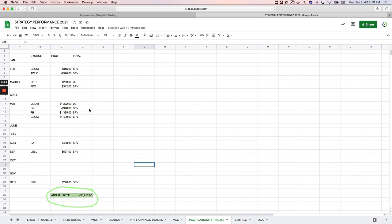So we'll still be trading post-earnings trades, as post-earnings short put verticals, post-earnings long calls in some cases, but we're going to be a little bit more selective. And really the biggest thing is not to load up all at one time where we can get smoked if the market reverses on us. Really just be a little bit more, you know, one here, have one or two on at a time. So that'll be the goal with post-earnings trades in 2022.